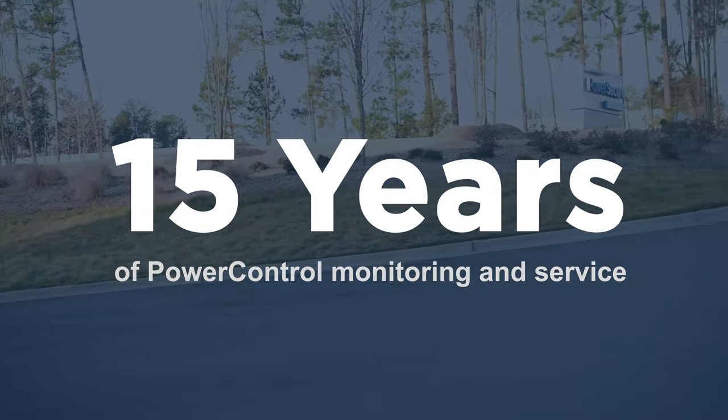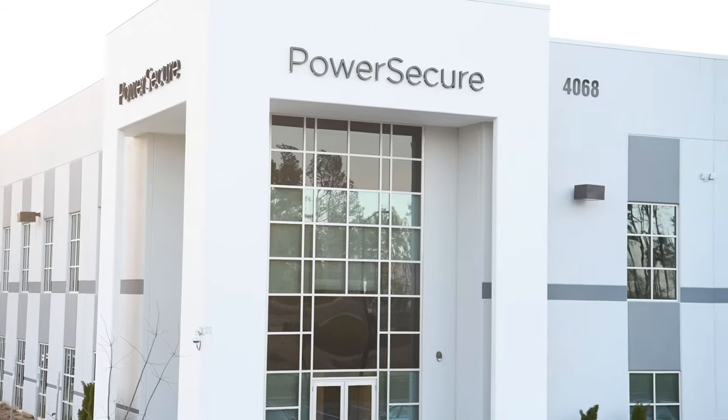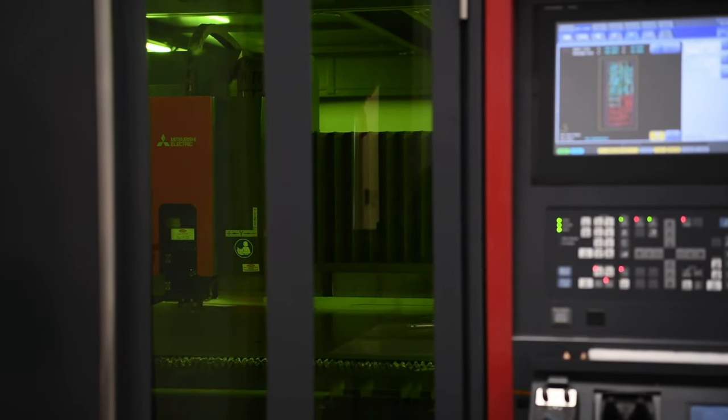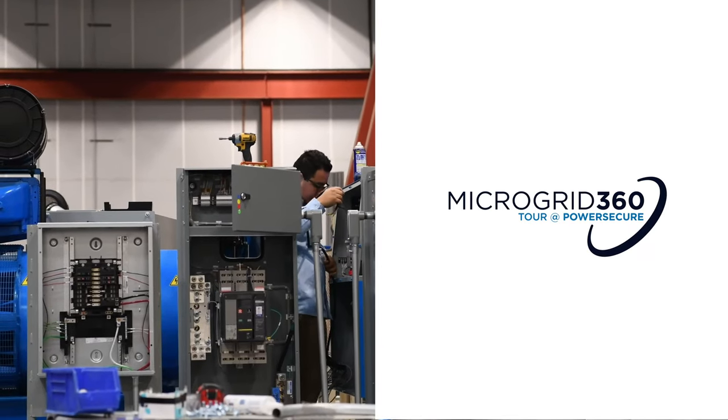This means that only PowerSecure has the level of expertise, experience, and track record you can trust to bring your microgrid project to life. How do we make it happen for you? Now you can learn firsthand by visiting Microgrid 360 at the PowerSecure campus.